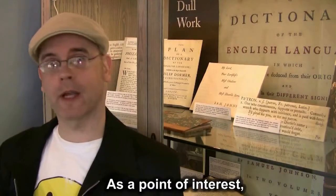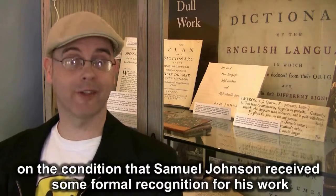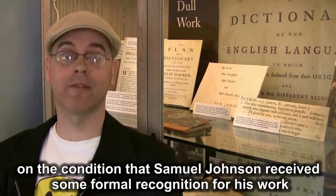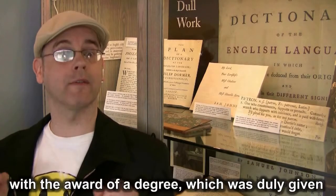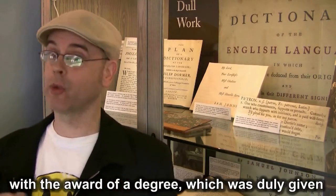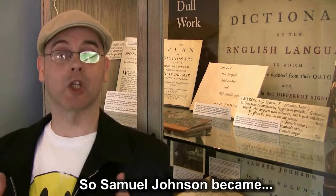As a point of interest, the dictionary was only allowed to be printed on the condition that Samuel Johnson received some formal recognition for his work, with the award of a degree which was duly given. So Samuel Johnson became Dr. Johnson.